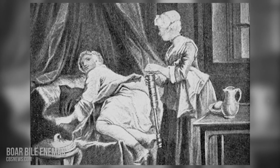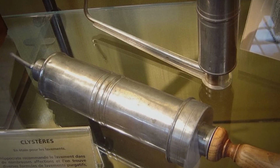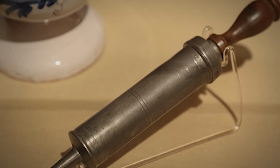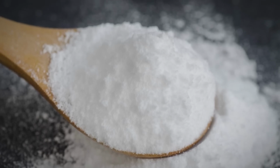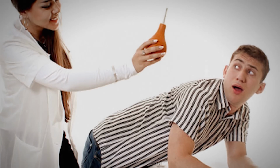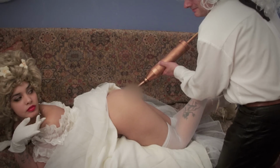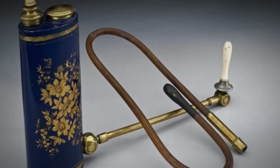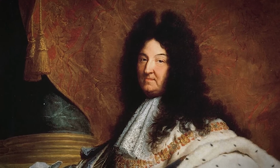Number 3. Bile enemas. Enemas in medieval times were performed by devices called clysters. Wealthy people used them to treat constipation as well as a variety of other complaints. A typical clyster might contain warm water mixed with salt, baking soda, or soap. The clyster is inserted into the anus and the fluid released into the colon. In high society, enemas became enormously popular, with aristocratic hypochondriacs taking several scented enemas a day. During his time on the throne, Louis XIV of France is said to have had more than 2,000 enemas.